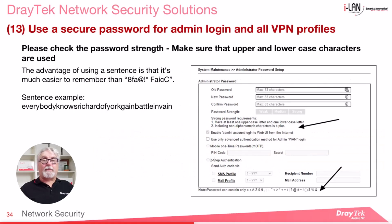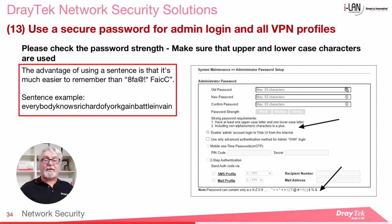Another good idea is to make passwords as long as possible. An easy and effective way to do this is to use sentences or several common words stuck together to make it longer. According to a number of security experts, just having a sentence as your password can create a nightmare for hackers. The advantage in using a sentence is that it's much easier to remember than a string of random characters, and it's also more secure when used in the proper manner.